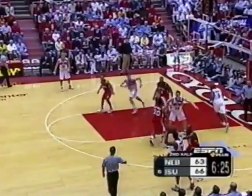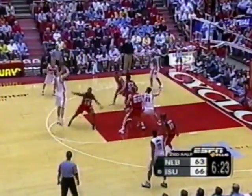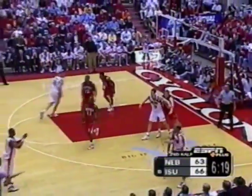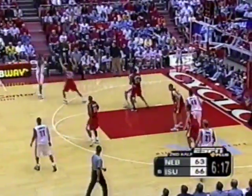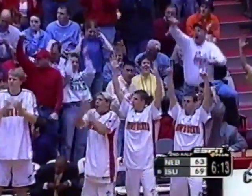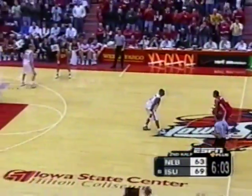Nebraska doing a good job of getting out and covering the three. Iowa State 3 for 14 from three-point range today. Rancik's try for two is missed. Hustle rebound. Shane Howard. Horton way outside. And got it. Kantrail Horton from way outside nails the three. 6-point lead, Iowa State. That might be the one, Paul, that Iowa State's been looking for.